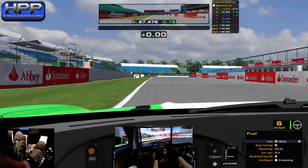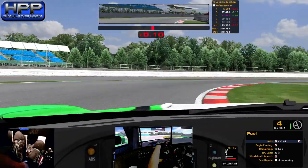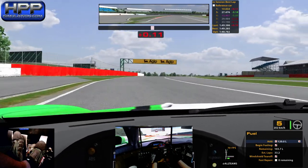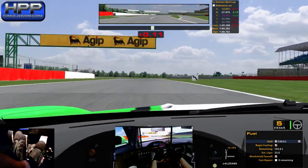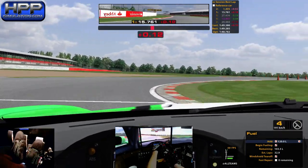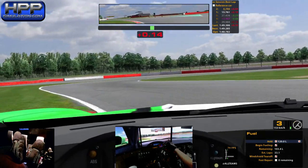1 minute 49. It definitely feels like it has a better pace than the Audi right now. It's just interesting to see how it'll hold up over the course of a run. And again, I can make the Audi setup better too. The Audi setup did need a little bit more rotation on entry. Just kind of a slight tendency to understeer.